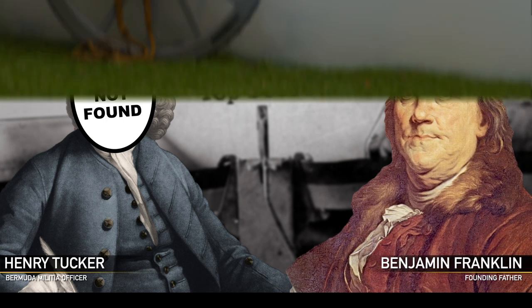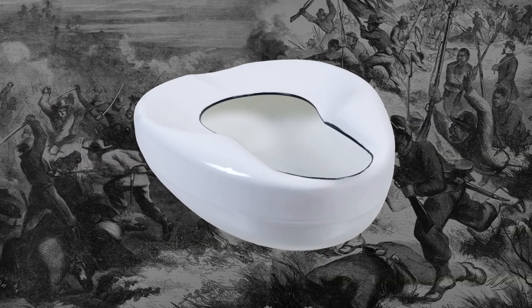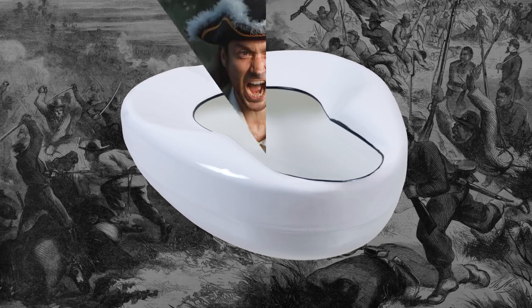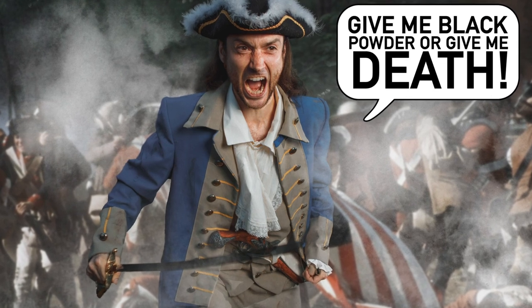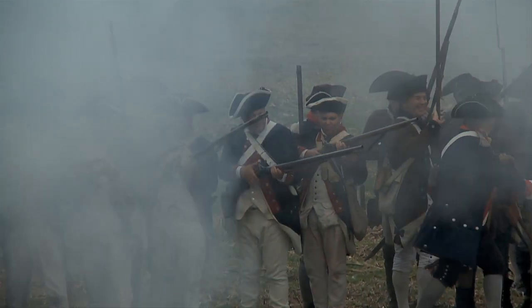By the way, that whole mixing pee and soil to make potassium nitrate thing, that didn't totally disappear after the American Revolution. There are accounts of Confederate troops collecting urine from the bedpans of townspeople to overcome a gunpowder shortage in the South. Even though black powder was essential for American troops to win the war, that doesn't mean it was ideal. The crazy plumes of smoke it released made it impossible to see the battlefield and corroded soldiers' guns.